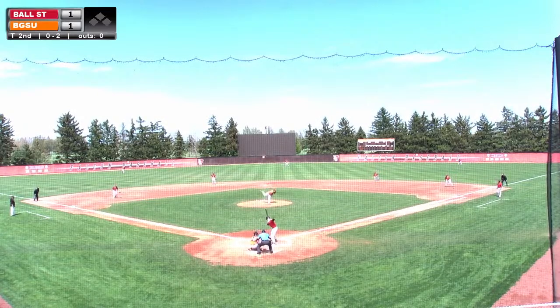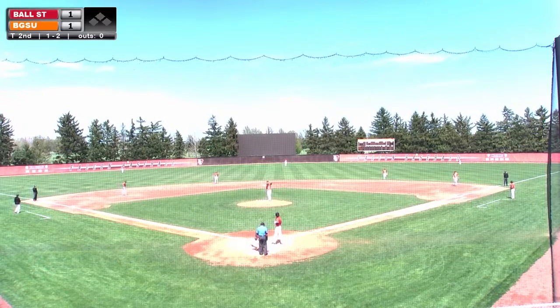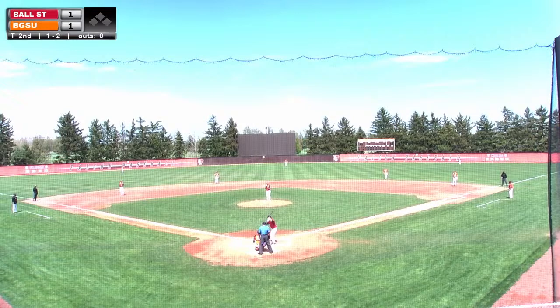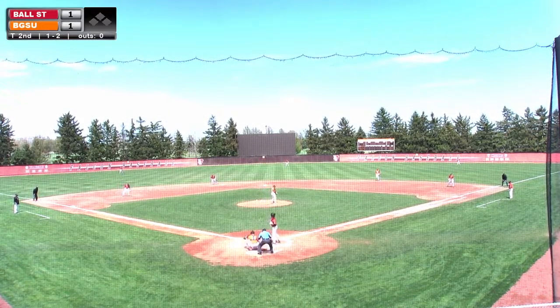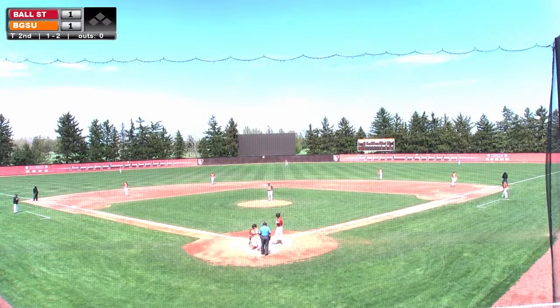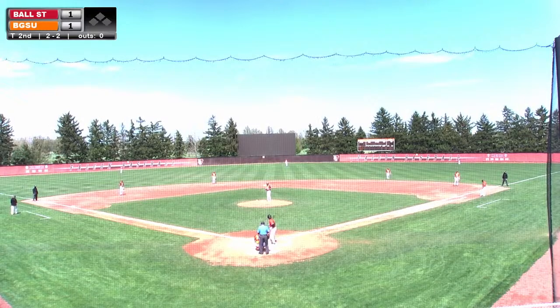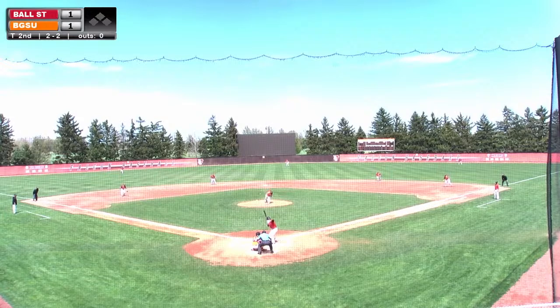Wilson working quickly, misses way outside. The Falcon defense: Tyler Haas at first, Dylan DeHanas at second, Ryan Johnston short, Mason Montgomery at third. Here's a 1-2 pitch, outside again. Outfield left to right, Adam Fallon, Jack Krause, and Andy Gayton. Kyle Gurney, like his opposite number, Chase Sebi, working both ends of the doubleheader behind the plate.